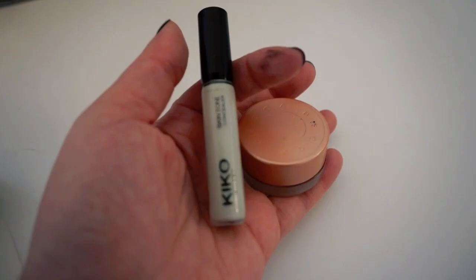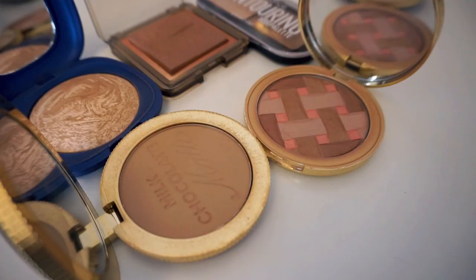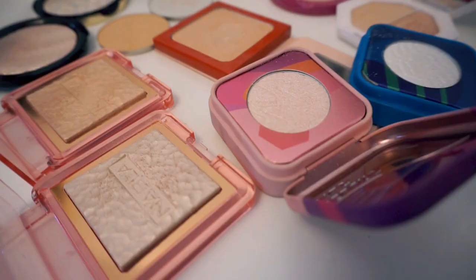Two correctors, the Becca Under Eye Corrector and the Kiko Green Corrector. I've got four bronzers in different tones and 15 total highlighters, two creams and 13 powders.